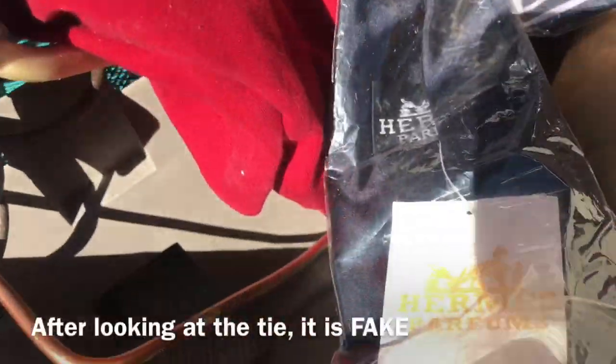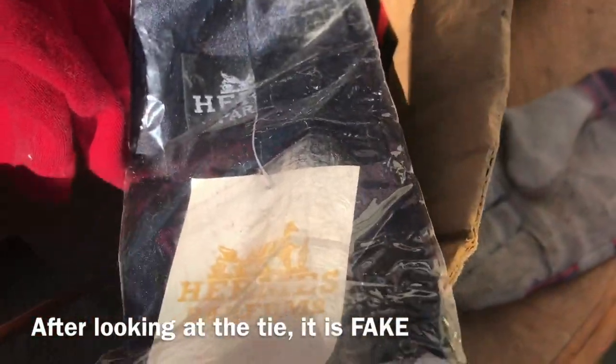Pulling out some clothing here, and I could have sworn I just saw a Hermes tie. Let me show you what I'm looking at here. Hermes. Question is, is this real? Bunch of ties here, but that's legit.